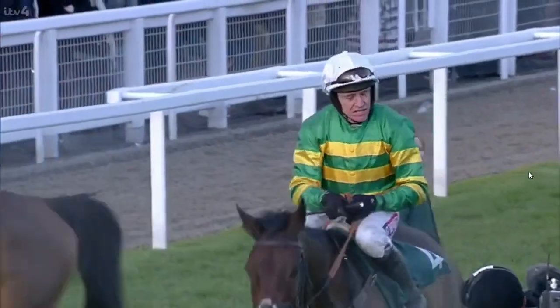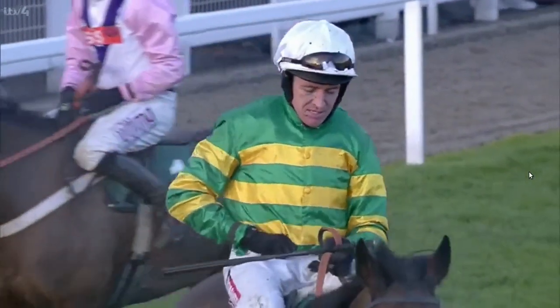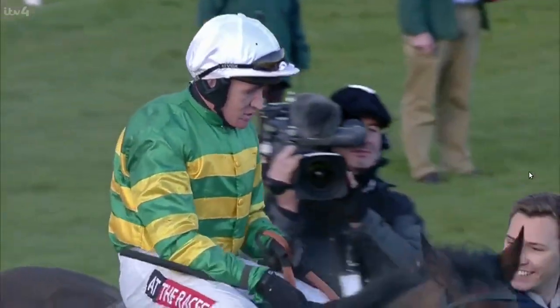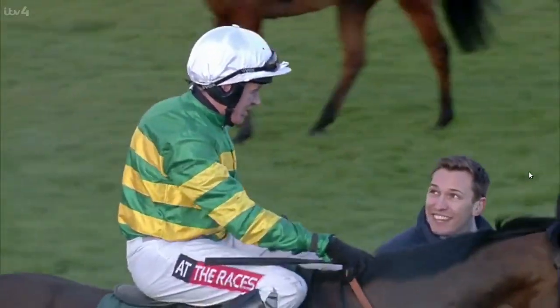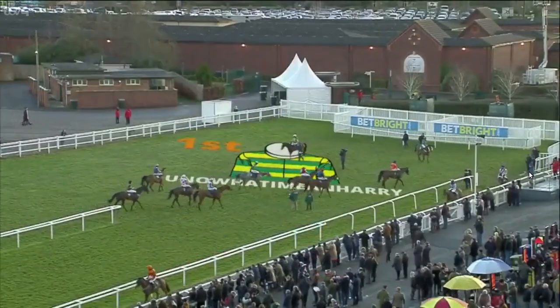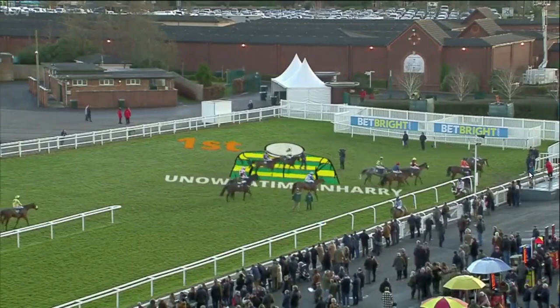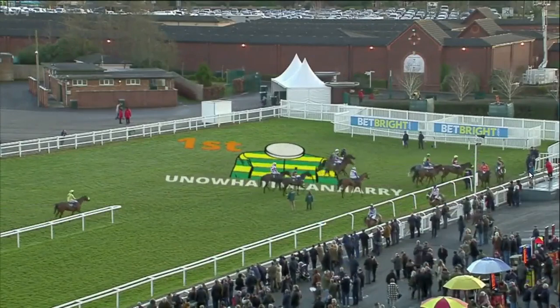Confident ride by Barry Geraghty, who just sat on the heels of first Ballyoptic and then Cole Harden. And when he asked to go to the front, You Know What I Mean, Harry just wandered, idled slightly, did no more than he has to, and that's why he's been staying ahead of the handicapper, and now he is a top-class horse this season, and he will stay at the top.